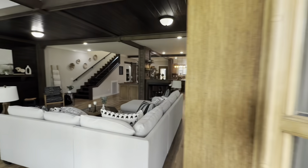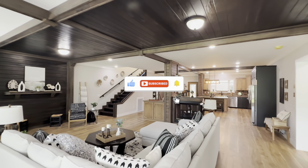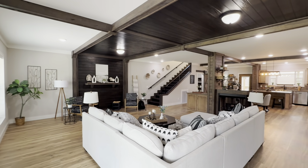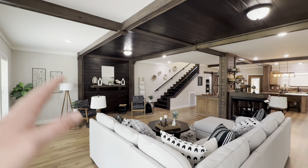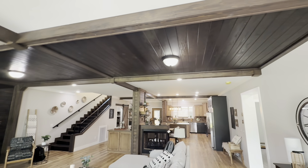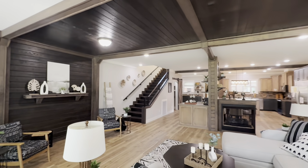All right, so when you open the front door, I mean, you talk about just a big open concept. I mean, check that out. All right, moving from left to right, got the fireplace over there, kind of tying in all of this wood trim work on the ceiling. Then you got your staircase going up to that unfinished second level.